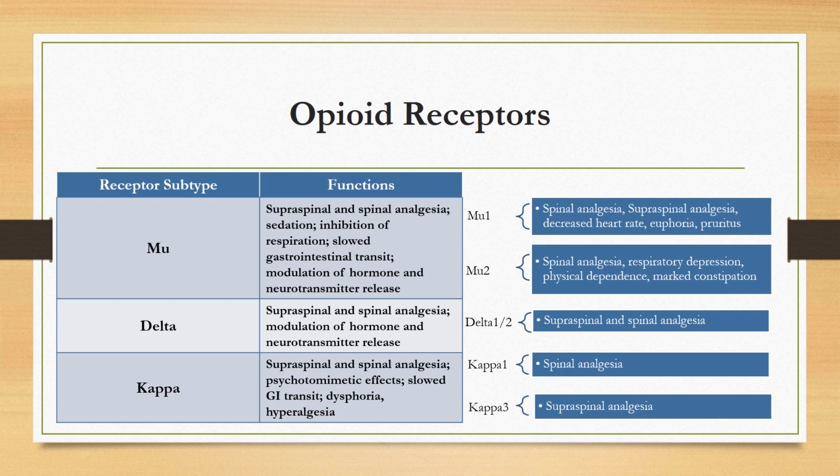Kappa-1 receptors provide spinal analgesia, whereas kappa-3 is primarily supraspinal. Kappa receptor stimulation causes dysphoria, like hallucinations, and is responsible for sedation.